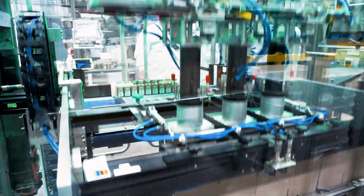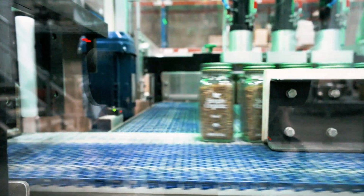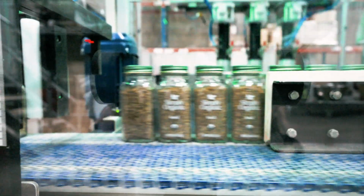On the maintenance front, it's been very easy for them to go in and do the PMs related to the machine. It's been probably one of the biggest advantages I've seen, just the ease of use for both operations and maintenance.